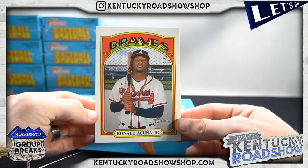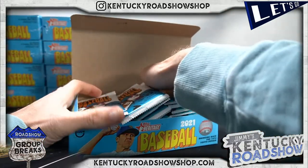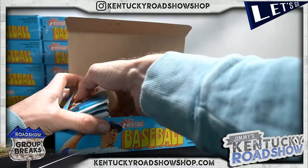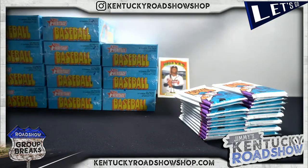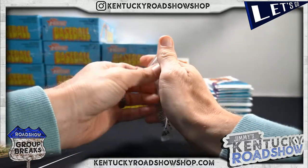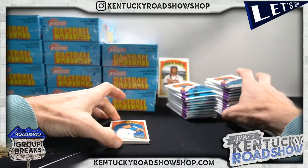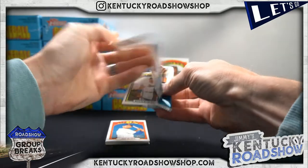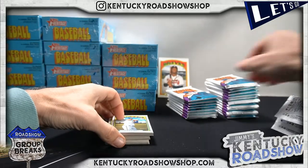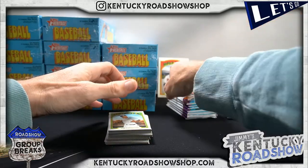Speak of the devil. There you go. Acuna, big jumbo card. Very well centered. Imagine the grading slab you get on that thing. I was just thinking. I love this USA patch. Cool. I think there's only like two teams over 50 bucks in that break.